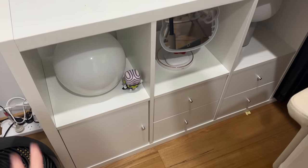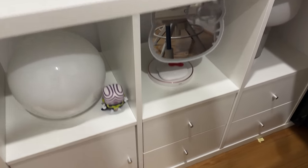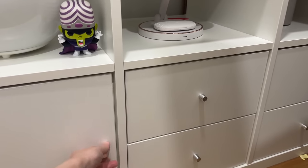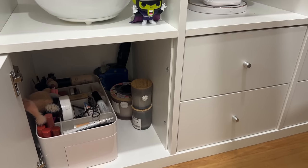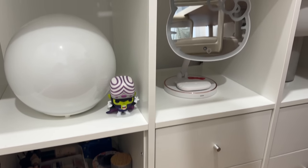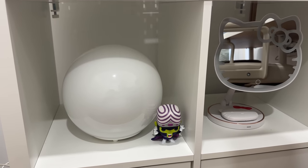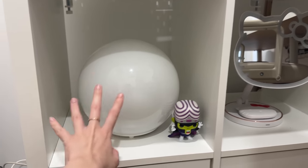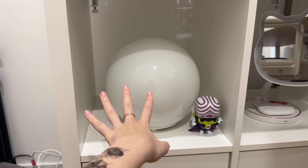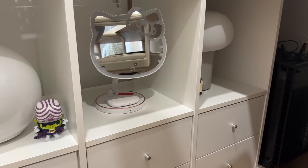So this shelf was the whole reason I did the makeover in the first place. I really needed a change. And this is really random stuff here. Here is my makeup. We've got my mirror up here, some lamps that I don't have a space for. Actually, this was the office lamp, so this belongs here, but that one is the one that I don't quite use, little mushroom lamp.